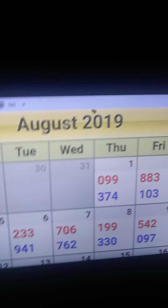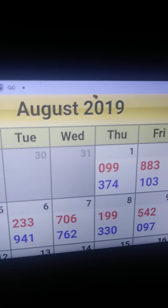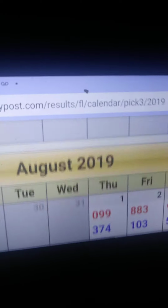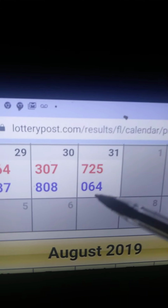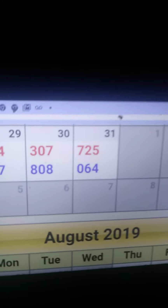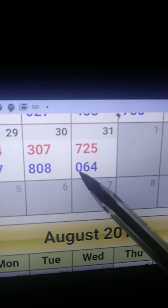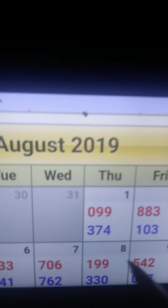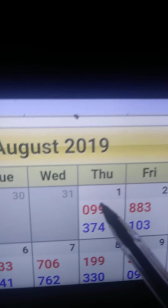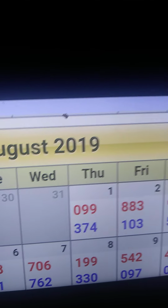Alright, I was looking at this 9-9. What preceded that 9-9 was the 0-6-4. So I went back to that 0-6-4 to get what was going to come after the 1-9-9. Let's see what happens here. And sure enough, my thought was that the numbers actually come off the middle number right here. So we're not going to worry so much about the middle numbers. We're going to worry about the end numbers, okay? Let me tell you.